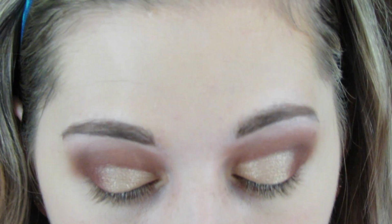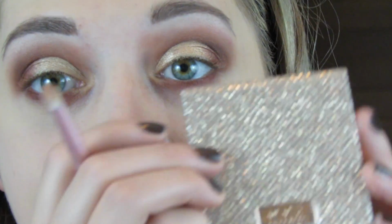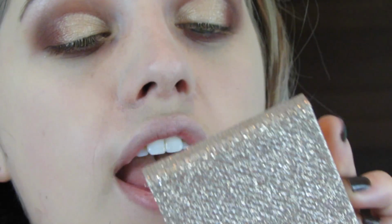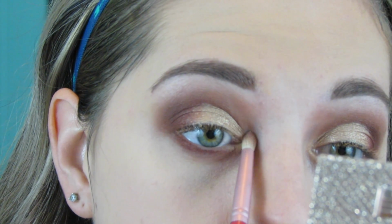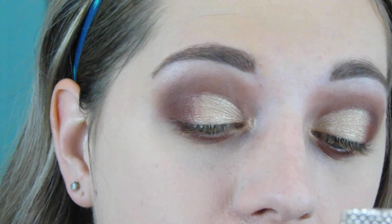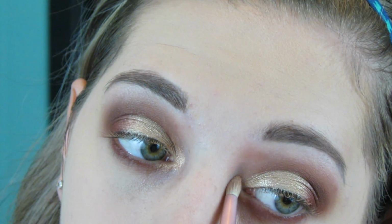So for my inner corner highlight though, I have been living for the Desi X Katy highlighter in Mirame, and I think it's a little too, I don't know, I like it on my brow, whatever, I like it there too. But I have been using this with a pencil brush as my inner corner highlight, and I always go over it twice to build up that color, and it is always popping.